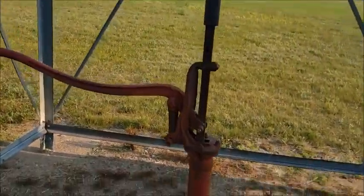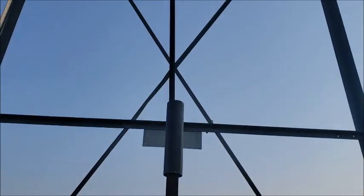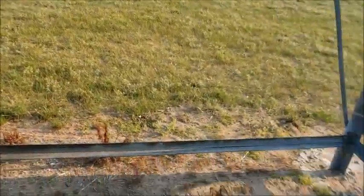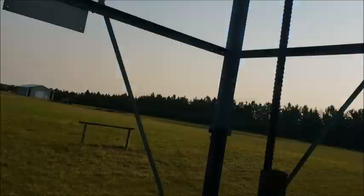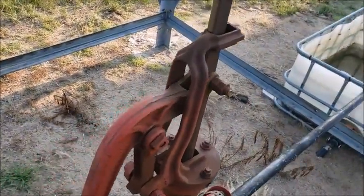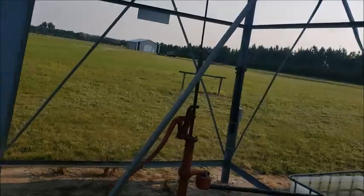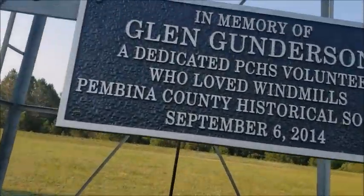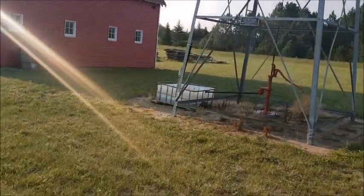So you get an idea of how this thing works. Isn't that something? It's just pumping away. On this cable. Let's see what the force feels like. I could stop it. Does that mess it up? Wow. Got this little sign. What does that sign say? All right, so they recreated it back in 2014.